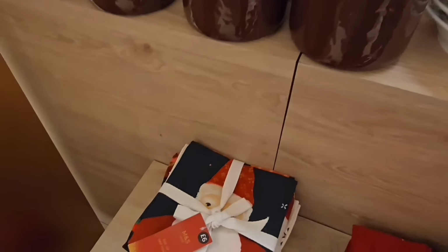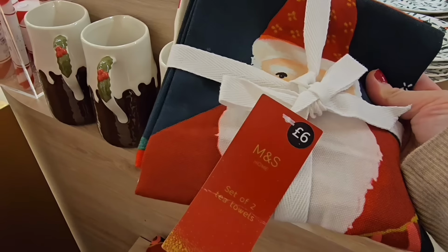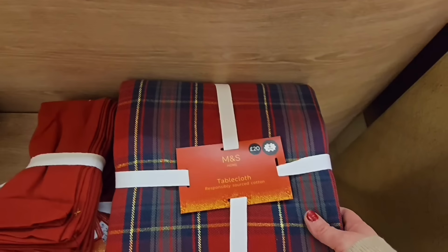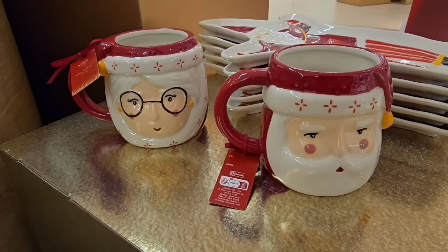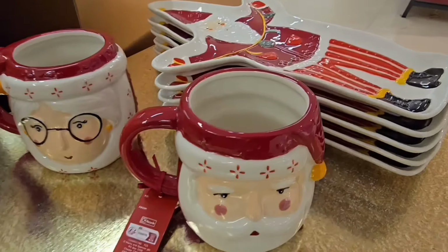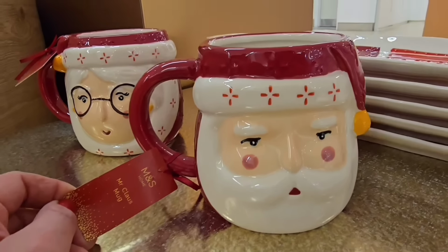And then here, are these tea towels? We're after some Christmassy tea towels. I must admit, I kind of prefer the photographic-y prints. But those are nice. They feel nice quality. What's this? It's like a tablecloth. Oh, that's tartan. And then look at the Santas. I'm loving those. The Mrs. Claus one is lovely. How good are they? And the rim isn't too wide. That's always a problem with these like character mugs.